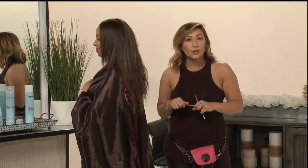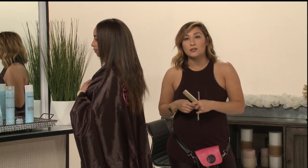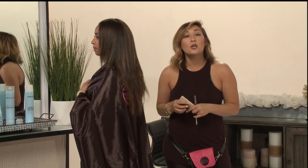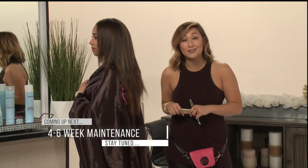The next thing that we are going to go over is we are going to show you how to do a maintenance with the I-tip extensions, because I know everybody has questions about that. You want to see what that maintenance looks like. So we are going to come back in a couple minutes, and I'm going to show you exactly what that looks like. So stay tuned.